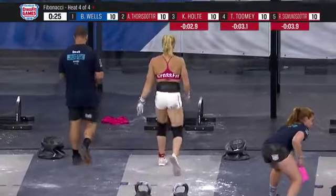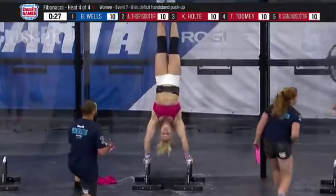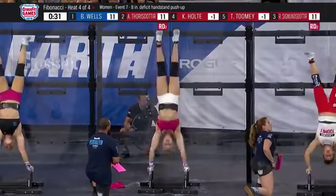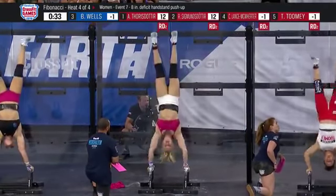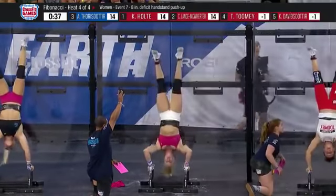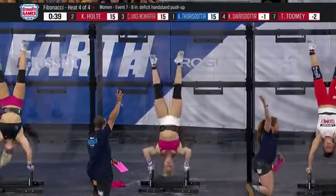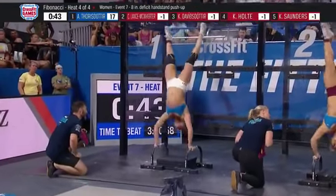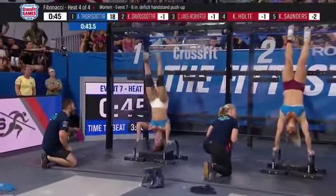Annie Thorsdottir is through her first round of 5 deficit handstand push-ups and 5 kettlebell deadlifts. Keep your eye on the top of the screen as the leader in the heat will have her name highlighted in a blue box. The number in the white box next to that athlete's name will indicate how many repetitions she has completed. The number in the white box next to everyone's name in red will indicate how many reps they trail the leader by.